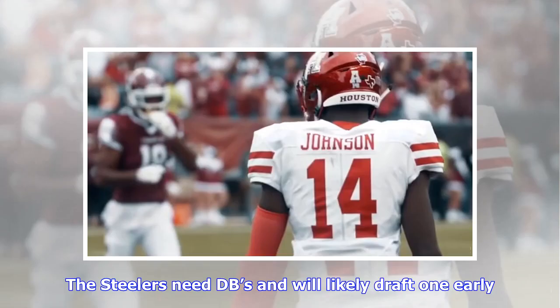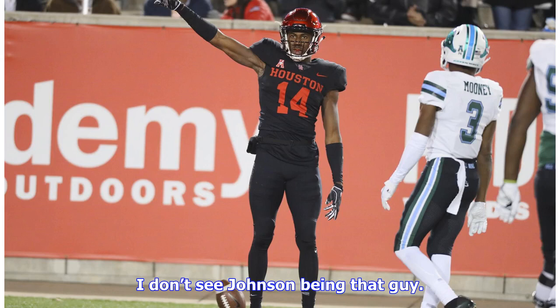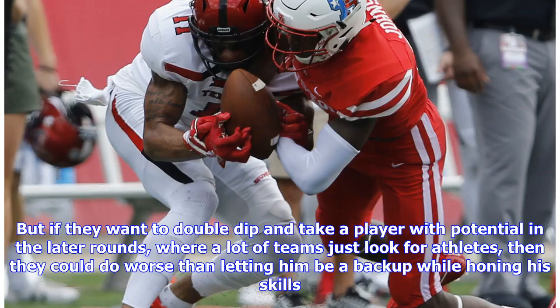The Steelers need DBs and will likely draft one early. I don't see Johnson being that guy. But if they want to double dip and take a player with potential in the later rounds, where a lot of teams just look for athletes, then they could do worse than letting him be a backup while honing his skills.